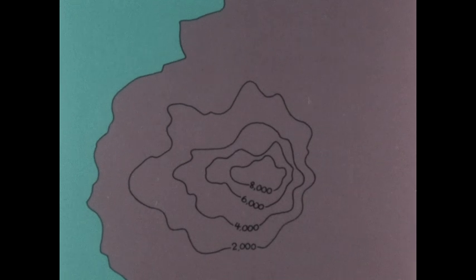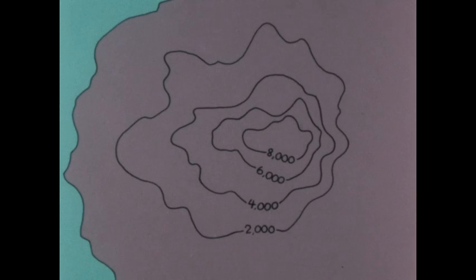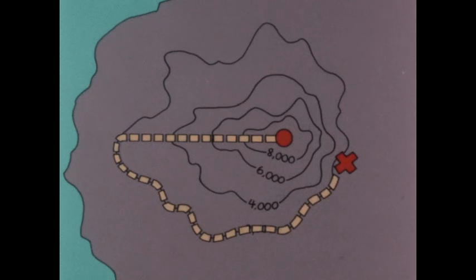Right. Now, do you think you can use this map to find an easy path to the top? You're here, and this is the highest point where you want to end up. Sure. First, I'd want to get over here. I'd try to follow this line so I don't have to change elevation very much. And then I'd take this easy slope up to the top. Very good.